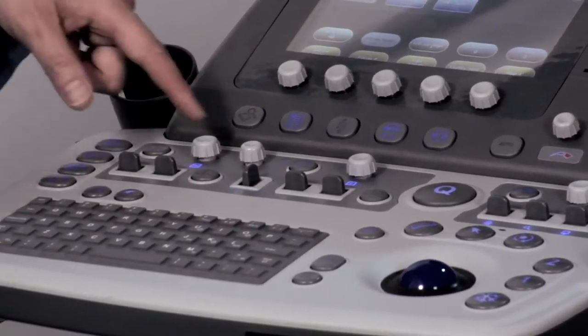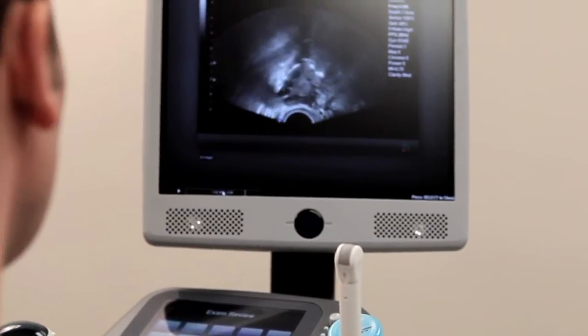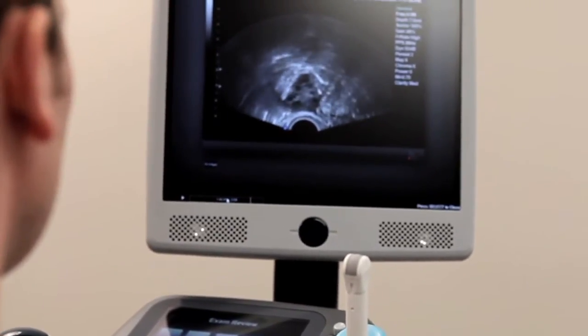What we're seeing more and more is that the residents, the students, even general gynecologists who've never used ultrasound before are finding ways to incorporate it into their clinical practice. It's gotten to the point where it's a routine part of the physical exam in many circumstances. And the fidelity of the images is so crisp now that you don't need to be an expert in order to interpret them.